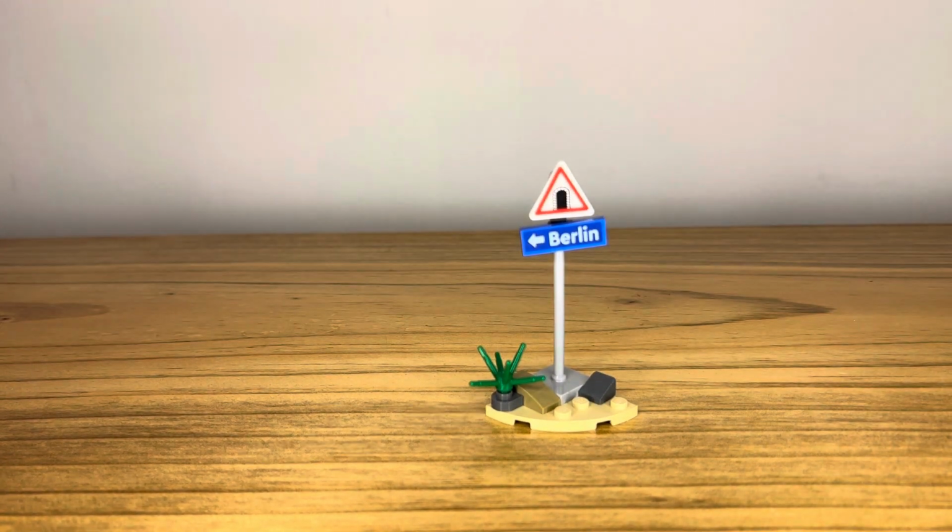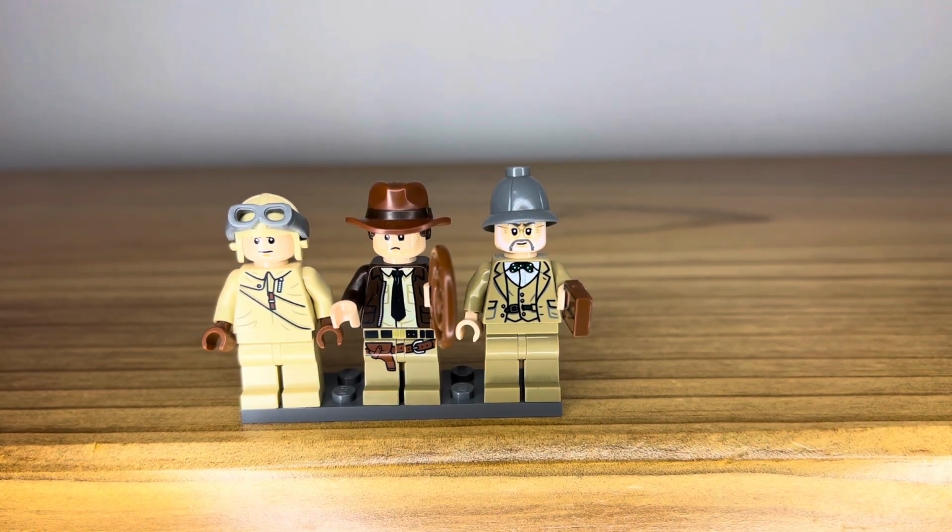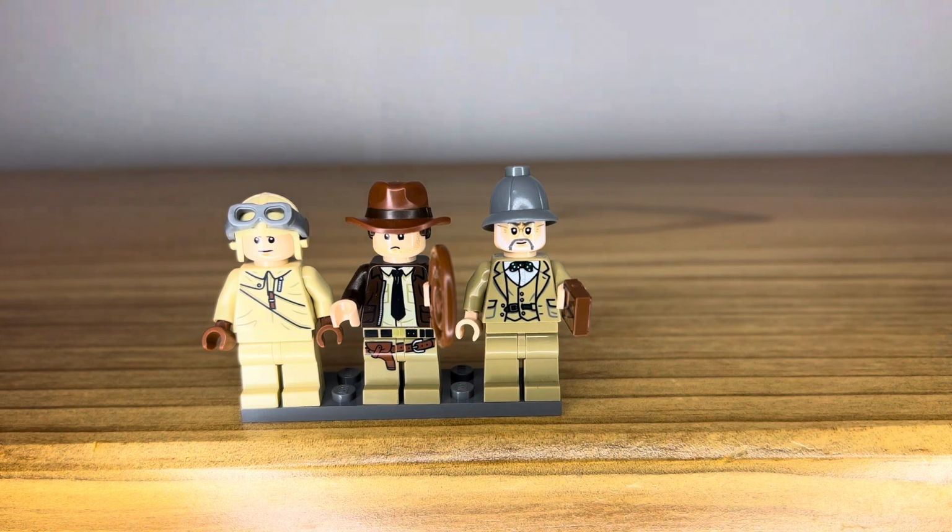Also, quickly before we move on to the best part of the set, we also have a sign pointing to Berlin, which is a reference to the Indiana Jones 3 movie, and you can see it's in a desert biome, showing that it's actually nowhere near Germany. But now, the minifigures are by far the best part of the set, because we get Indiana Jones Senior, or Indiana Jones's dad, and a Nazi pilot, which are all very well done minifigures, and Indiana Jones in particular looks awesome.